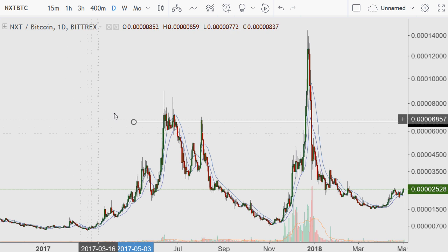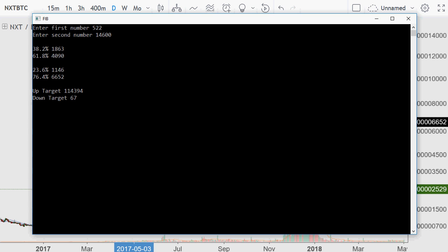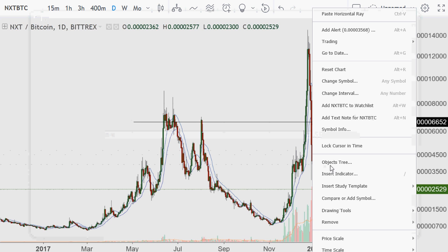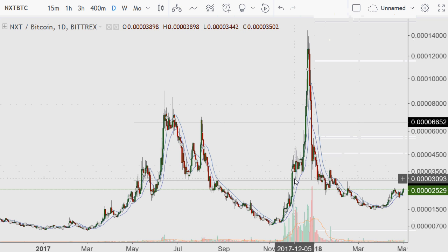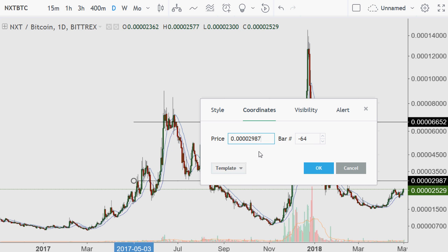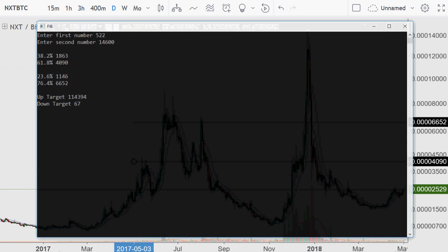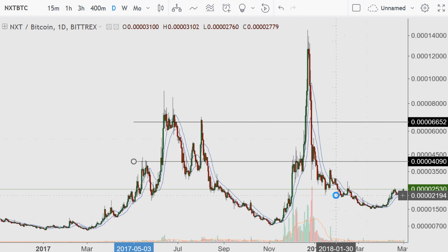Yeah, look how interestingly it matches and coincides with these highs in here. Next number below is 4090, probably the next upside target. If you have those fast moves, and this coin is majorly capable of it. And then below that we got 1863, which it's already risen above.